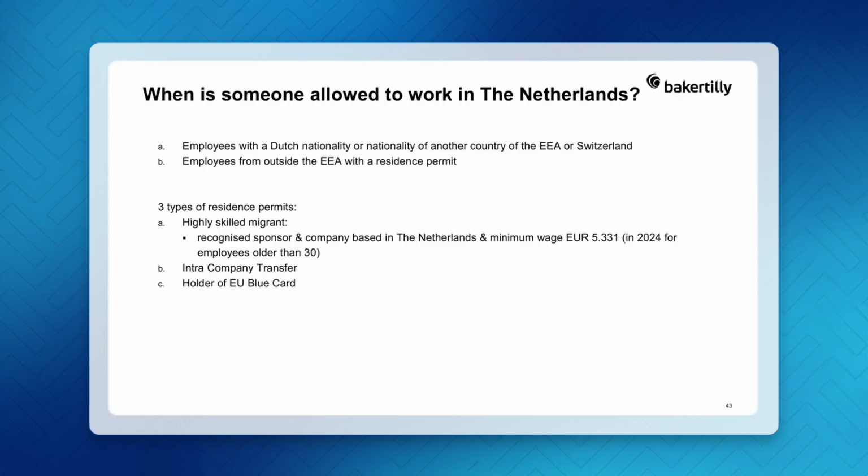So the last part, then everybody can enjoy their evening, is the permits. Side note is that we have colleagues who are specialized in work permits, since this is very specific knowledge. But I will tell you a little bit about this. So when is someone allowed to work in the Netherlands? That are employees with a Dutch nationality, of course, and also employees that have the nationality of the European Economic Area and from Switzerland. So they don't need a work permit.